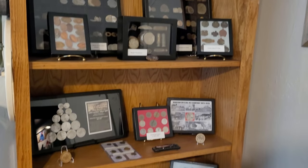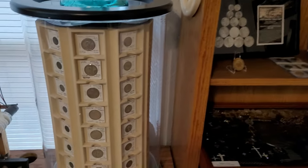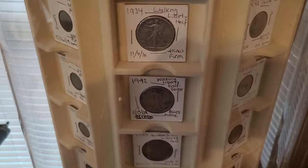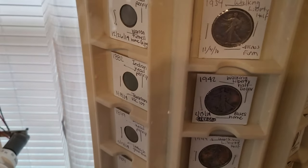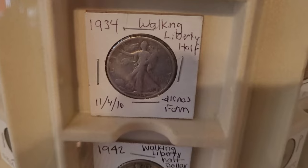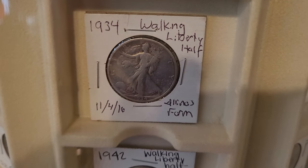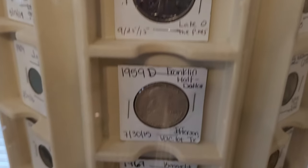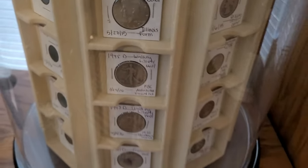I really love digging tokens. Here is my coins. I have tons of coins here. These are some of the very first coins that I dug, from 2016. I got all different types.